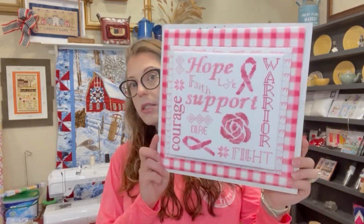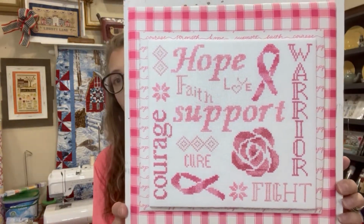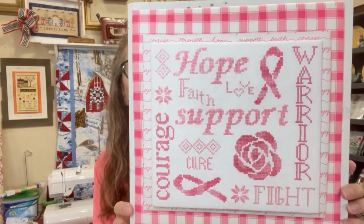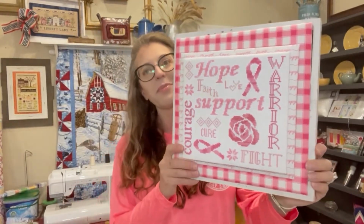So I came up with a pattern, and it's called Words of Hope. And here it is, fully finished. Love how that turned out. Words of hope: hope, courage, support, cure, fight, warrior, faith, and love. Probably the two most important things of battling cancer right there, faith and love.